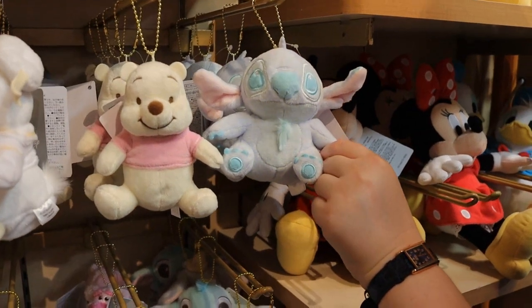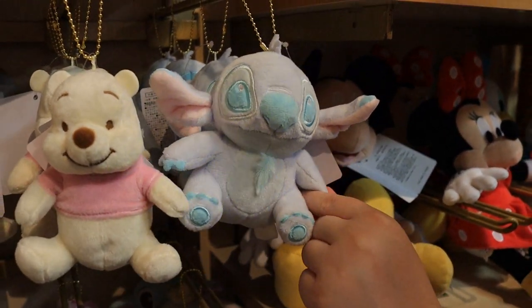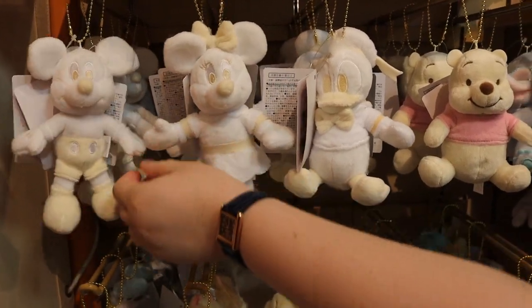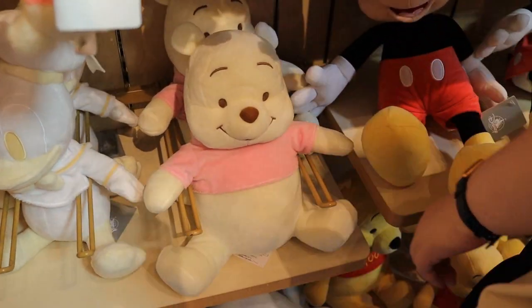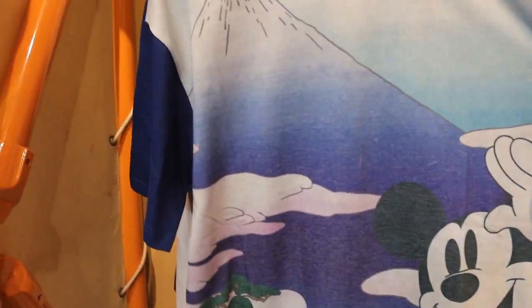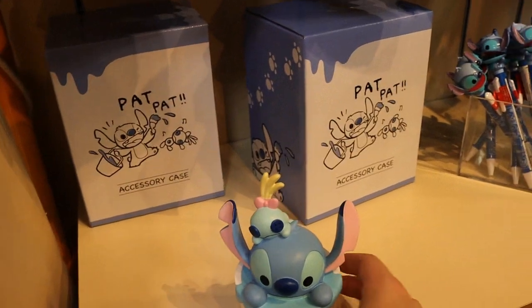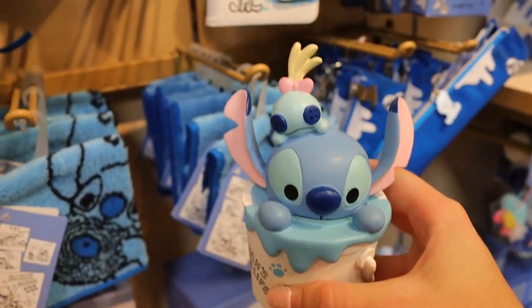Oh. Ooh. That's awesome. It's cute. Man, Japan gets so creative with their Disney goods. Yeah. Pastel. He's wearing pink. And they have Mickey Mouse at Mount Fuji. That's so great. This is a cute whatever it is. I don't know exactly what this is. Accessory case. Oh, cute.